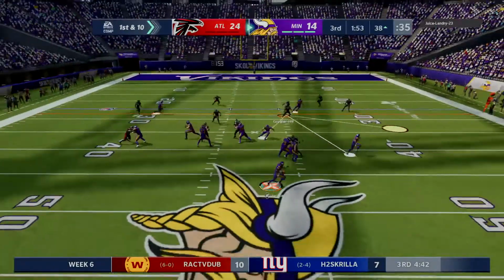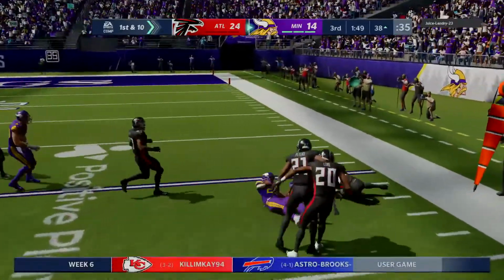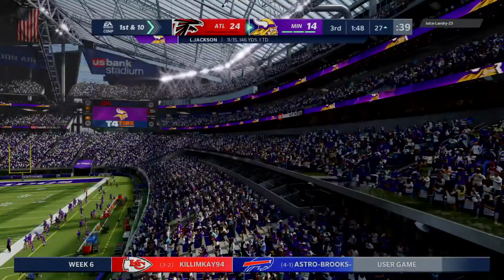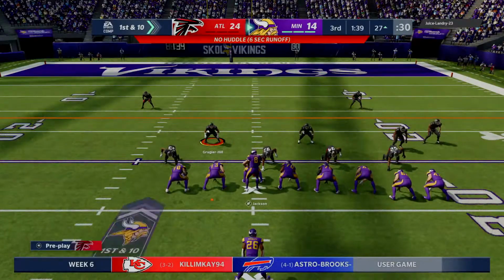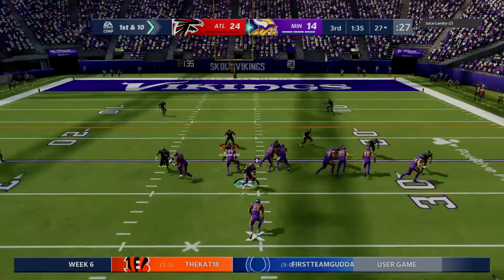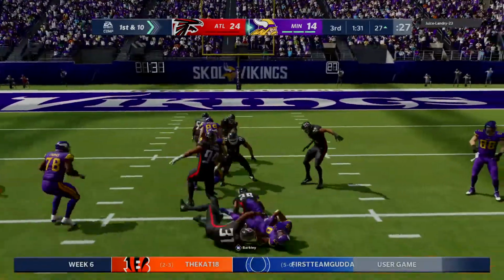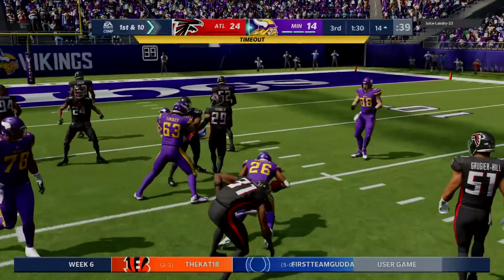On first down, off the bootleg, Jackson. That's complete. He's got Barkley out of the backfield. And he's going to get this inside the 30. 11 more yards that go around. A first down as well. They'll run on first down. Barkley. And down inside the 15 he goes.